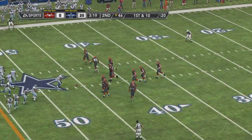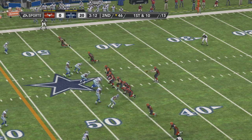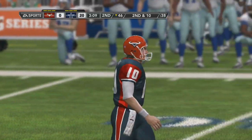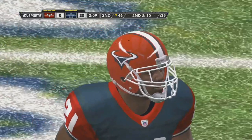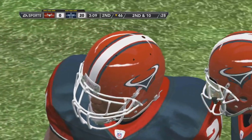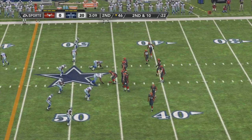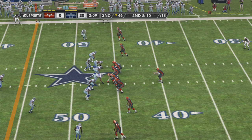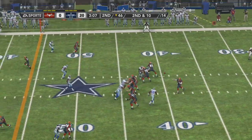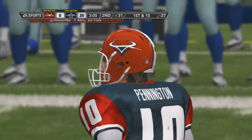They hurry to the line. Looking for a big gain down the middle. It is an incomplete pass. From their own 46-yard line. Looking, fires it to the left. Defense pushes him out of bounds at the 31.